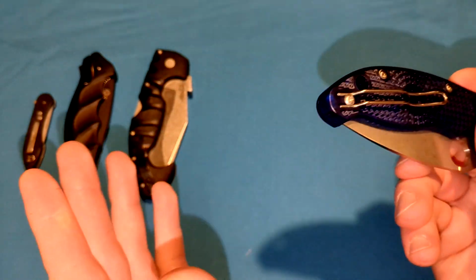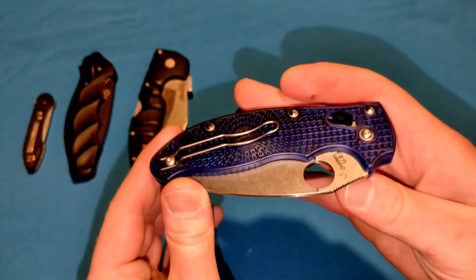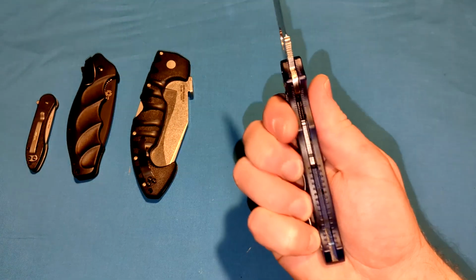Maybe it will, maybe it won't. I really don't think it will. I haven't heard of anything like that. You'd really have to be abusing your knife to do that, but it feels like it's going to break. It feels chintzy and cheap. I don't know what it is.